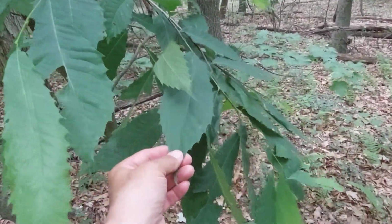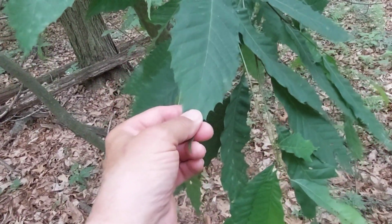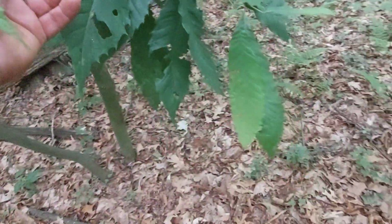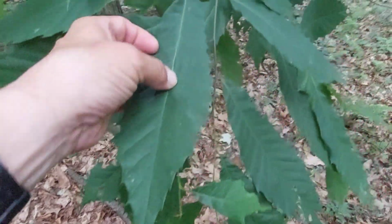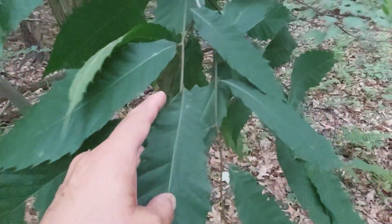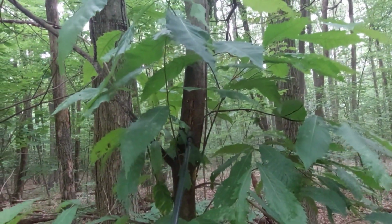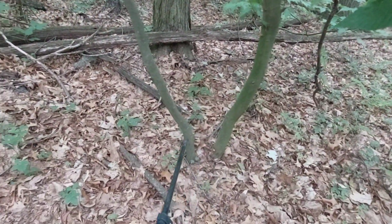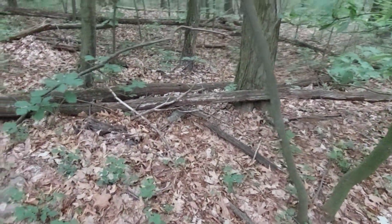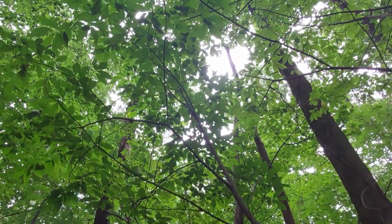Been seeing a few chestnuts, remember? Long, narrow leaves, teeth that curve toward the tip. All right, that's a good example one right here. The teeth that curve towards the tips, okay? Brownish bark, all right? The thing with this one is, that top part is dead, and you could see where the fungus has split the bark and attacked. But there's another stump, another trunk going up there. And that's a good 20 feet high.